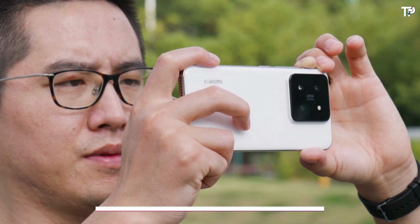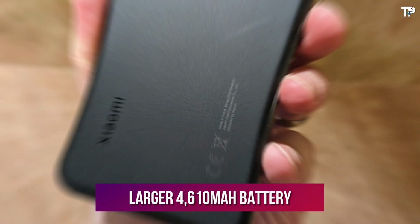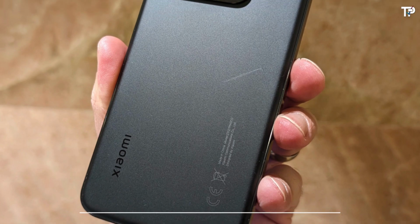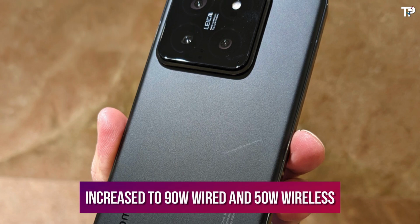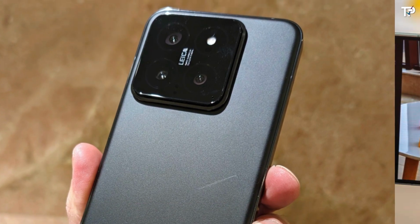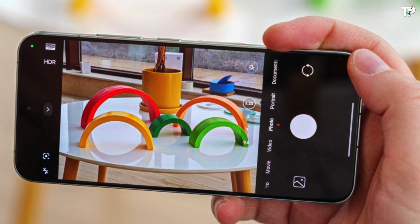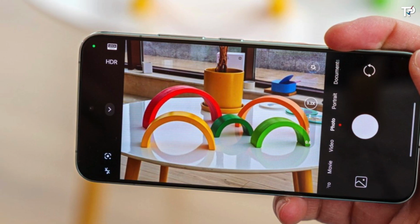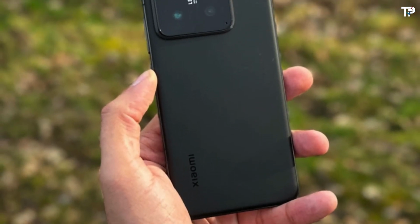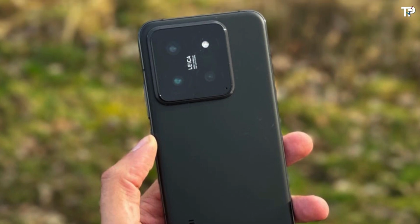The Xiaomi 14 sports a larger 4610 mAh battery than its predecessor, and its charging capabilities have also been increased to 90 watts wired and 50 watts wireless. If we've one criticism of the Xiaomi 14's performance credentials, it's Xiaomi's shorter update commitment compared to its rivals. You'll get 4 years of OS updates and 5 years of security updates with the Xiaomi 14, which isn't a bad amount by any means, but it's not as much as, say, Apple or Samsung offers.